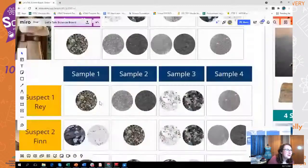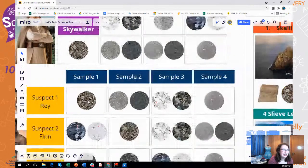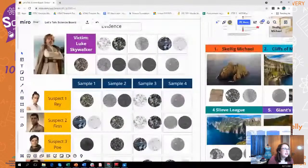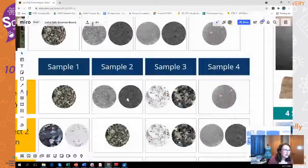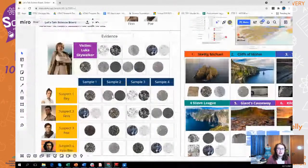So looking at the samples there, can we tell where she's been? Well, this one here, sample number one, we know that she was at Skellig Michael because we had it on the police report. So that is definitely Skellig Michael rock there. So it's this one. If we look at this rock, we can see those really spiky crystals again, which is the rock from the Giant's Causeway.